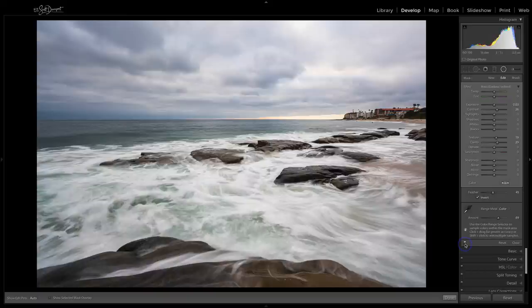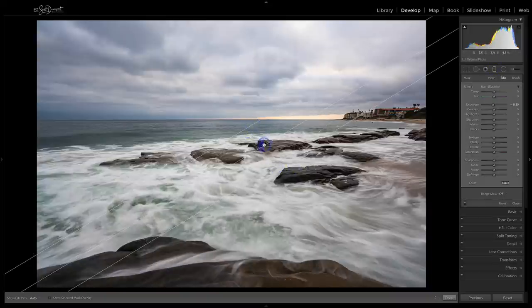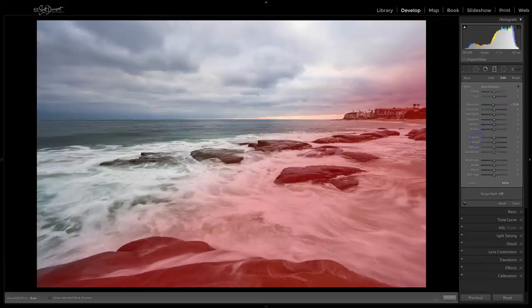Now something a little more dramatic for this area, and we'll do that with a graduated filter. I'll just drag this up to this area here. Feather it out some. Around there's looking pretty good. We're affecting the lower half. We can see that it's gotten darker because the exposure is what's set.